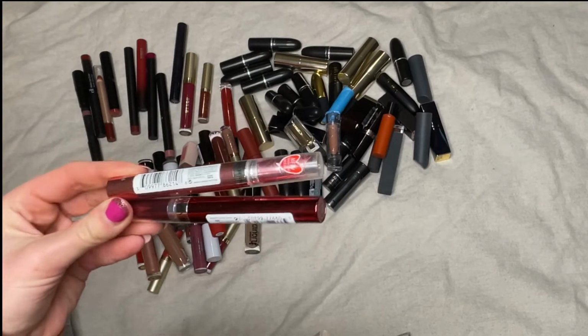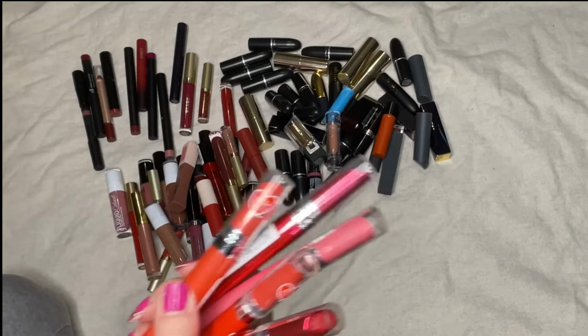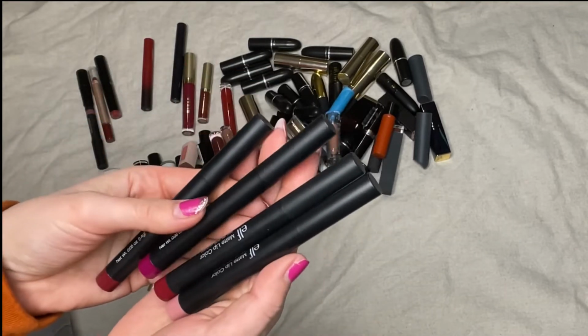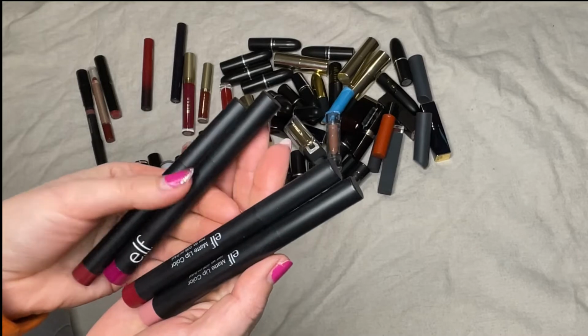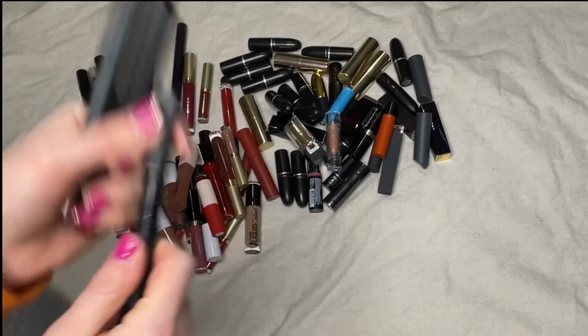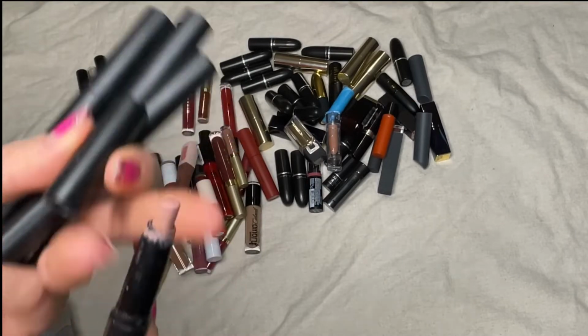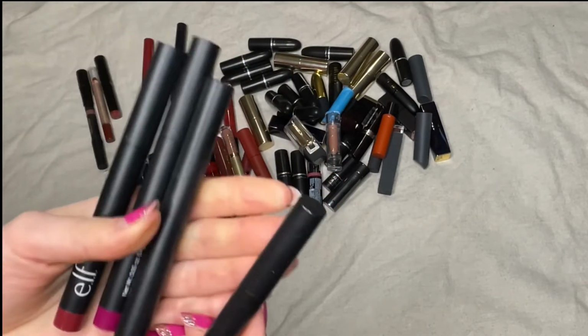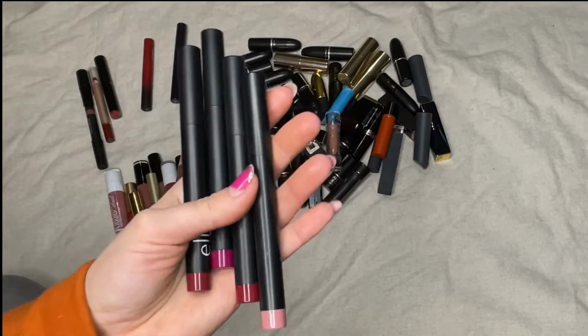I am keeping a handful of shades that I really adore, and I'm just getting rid of these peachy ones that I never wear. I'm parting ways with these e.l.f. matte lip colors. While they are a really nice formula and I use this one a lot, I've had them way too long. You can see they're very, very dusty and fuzzy looking, so time to part ways. Like I said, it's been a while since I've purged my lips.